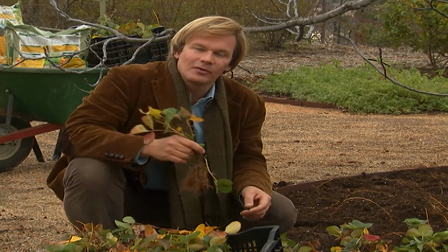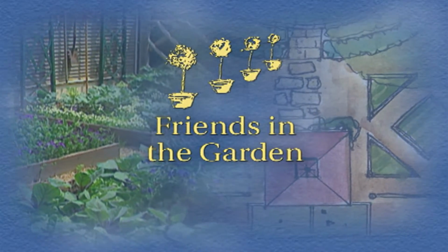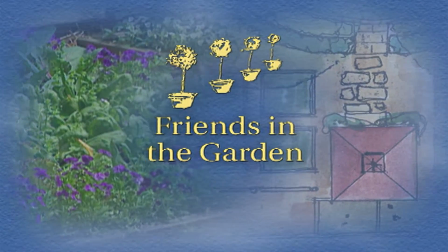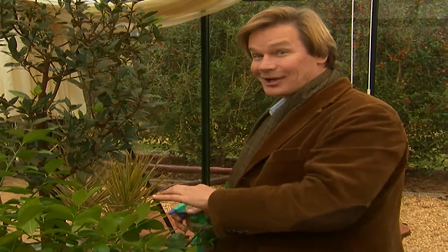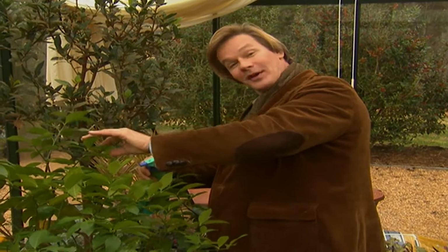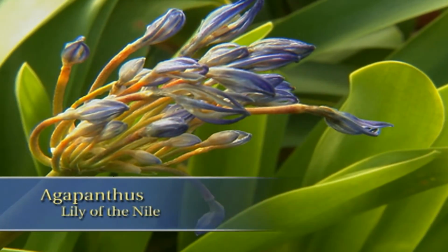Now, speaking of food from the garden, let's step over to the greenhouse. I want to show you some special trees. You know, there's certain plants that I can't grow outdoors in my Zone 7 garden, so I bring them inside my little greenhouse. Things like agapanthus or lily of the Nile. I love their gorgeous blooms.